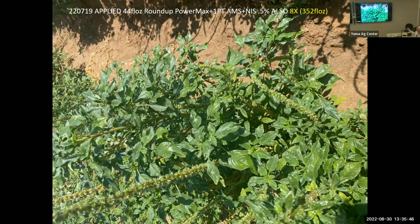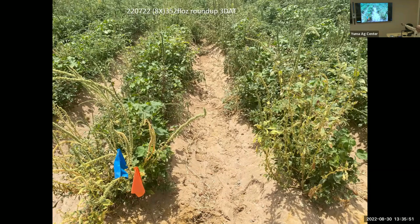Power Max, AMS, NIS. And 3 days after my application of the highest rate, 8X, this is what I saw. You can see that there are already symptoms on some of the plants. The lower rates didn't kill absolutely anything. And the higher rates, look at the plant right here in the middle. So this is 3 days, and by 6 days it started to die.